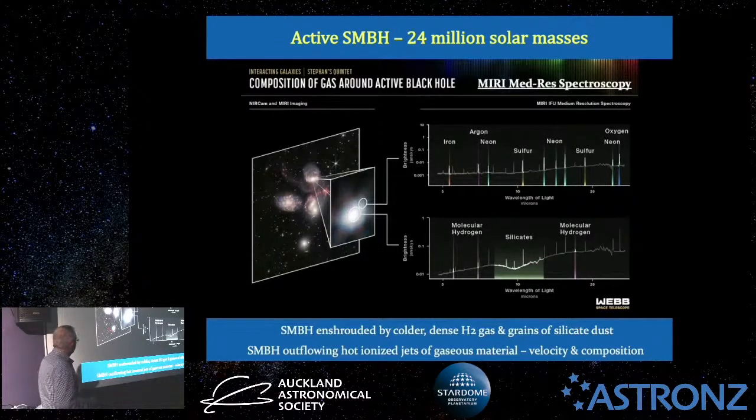So that's just as a bonus looking at Stephan's Quintet. Pretty amazing, huh? It illustrates too what a powerful tool spectroscopy is.